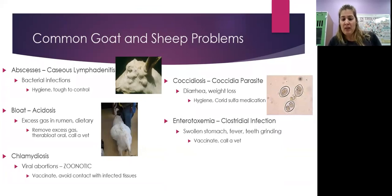Enterotoxemia, we talked about this. That is the vaccine, the C and D. Okay. So it prevents Clostridial infection. Clostridial infection is going to be in the abdomen, in the intestines, in the stomach. That is a bacteria that causes a lot of gas. So a lot of gas is how you're, again, going to get a swollen stomach. That gas is really painful. So you're going to have that teeth grinding, that painful response. They will have a fever. This is an infection. Okay.